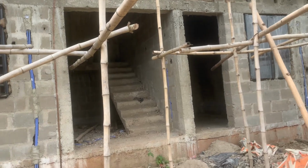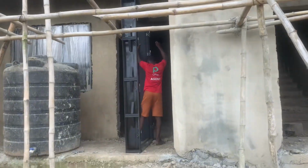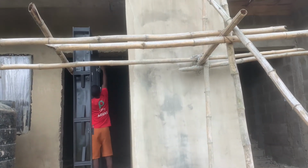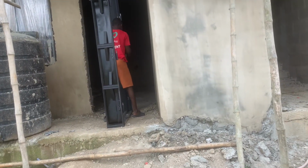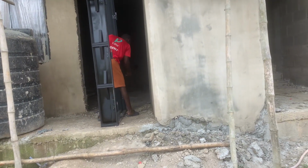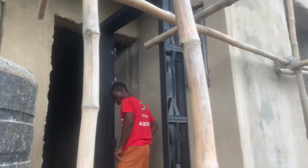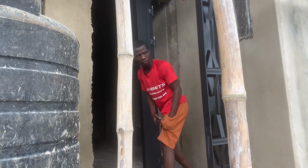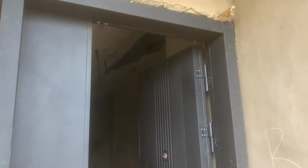So we are going to be installing for all these apartments in Lagos and Ogun State. Installation has begun. What we do in the installation procedure is to hang the frame. Then later, after the frame is plumbed and set to the normal wall, the next step is to put the door flip, and we are going to achieve it now. So this is the installation procedure of this Jua door.